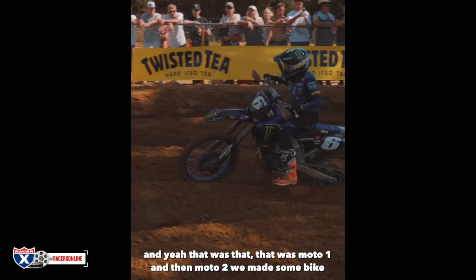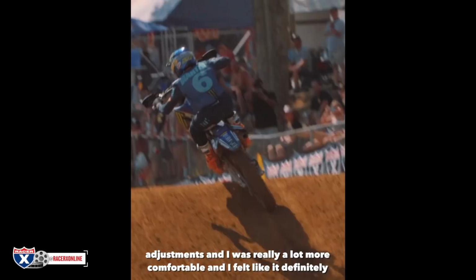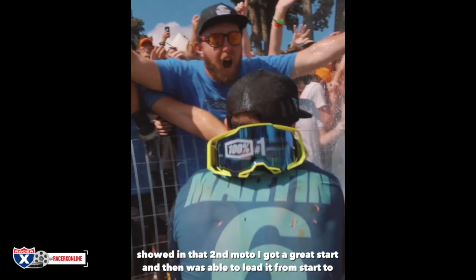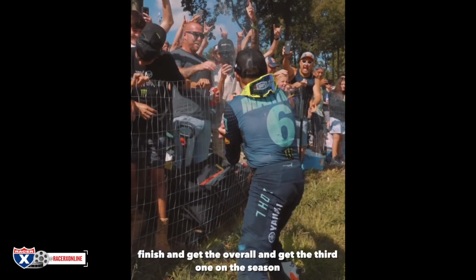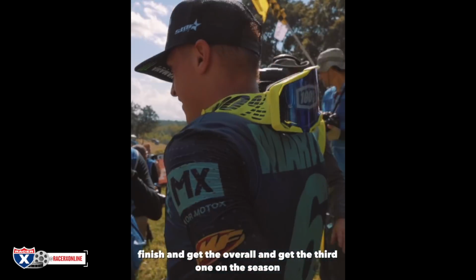And then Moto 2, we made some bike adjustments, and I was a lot more comfortable. I felt like it definitely showed in that second moto. I got a great start, and then was able to lead it from start to finish, get the overall, and get the third one on the season.